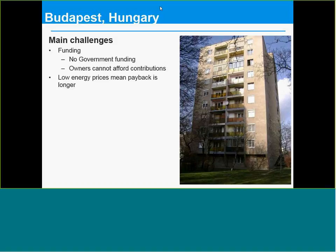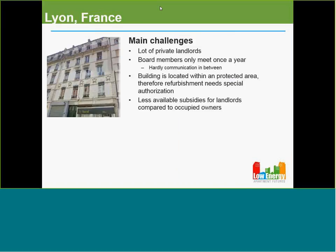In the Hungarian case studies, a lack of available public funding is the main challenge for building retrofit. In 2 out of 4 case studies, the LEAF project was able to engage the community in order to select appropriate measures for these buildings, but the final agreement to implement these measures depends on the availability of public funding, since owners are not able to finance the aspired renovation work on their own. Therefore, the community is in a waiting position. Another barrier identified, but also in other countries, are long payback times due to low energy prices.